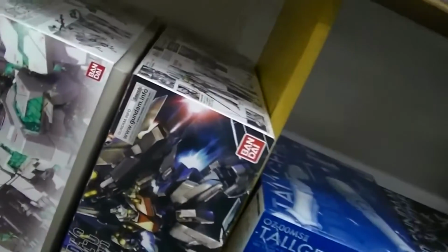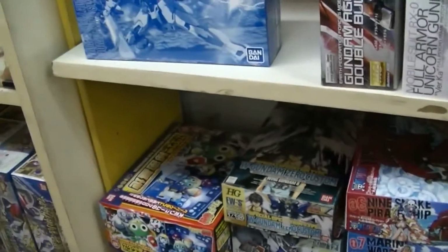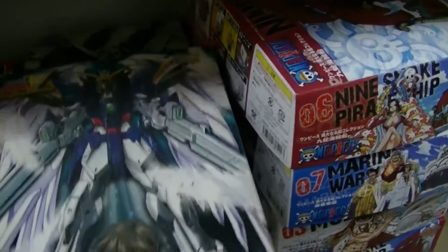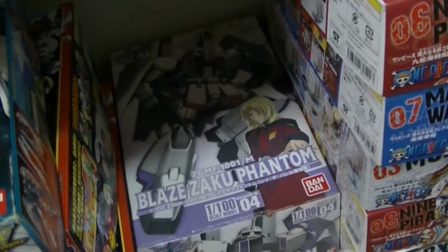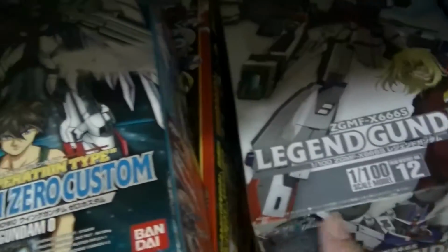Yep. And we have the really, really huge box for the Razel Type C. And if you want your Keroro, your very old Endless Waltz, it's a high grade Endless Waltz. And they have the Legend Gundam as well. Very old indeed, non grade. And of course, a Blazaku Phantom, non-grade, 1/100 scale. So all kits are available here as well.